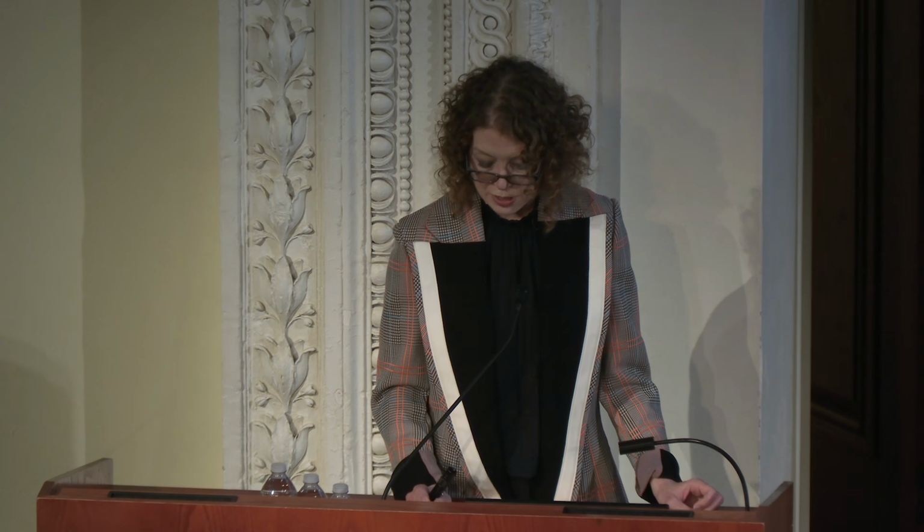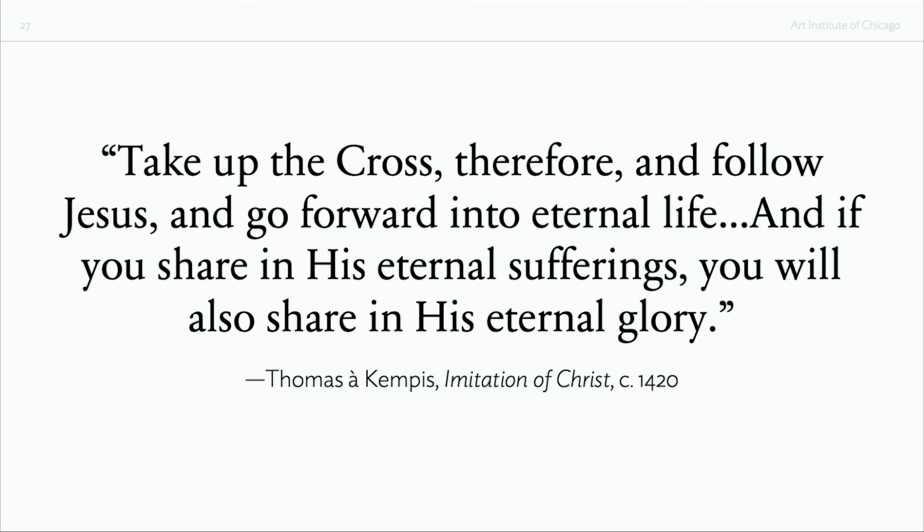It is also highlighted in the Imitation of Christ by Thomas à Kempis, one of the great writers of the modern devotion, a movement during this period which espoused humility and simplicity and obedience.